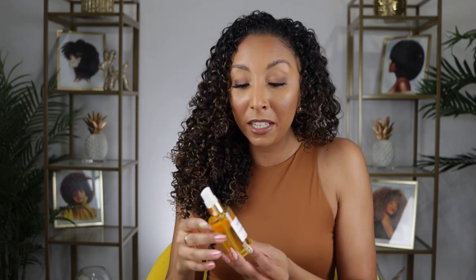Wow, this smells good. Now this oil, this 2 fluid ounce bottle, is $29. So you might be thinking, whoa, I've already got some oil. I got some coconut oil. I got some olive oil in the kitchen. I'll be just fine. But there are a lot of differences between this oil and other just natural oils out there and even other brands.